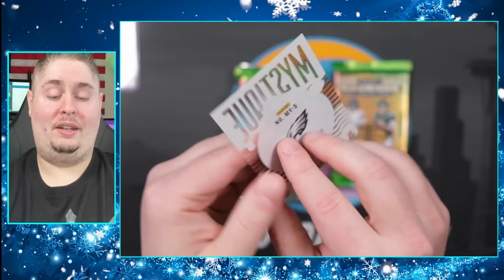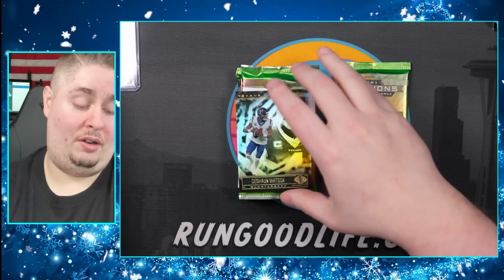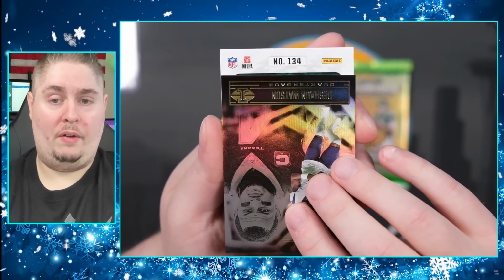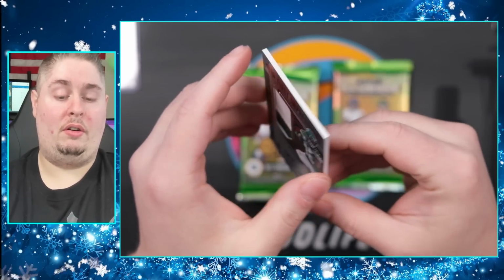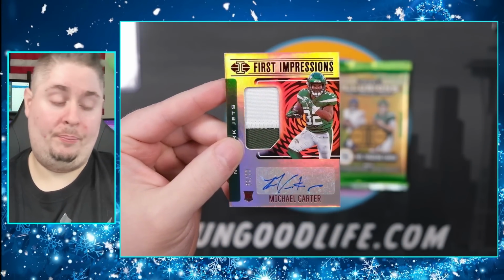Mystique of Devonta Smith. I like that white right there. That's a great looking card. And this has to be a jersey auto. Or this is a very thick auto. Number 134 in the set. First impressions, that's going to be Michael Carter. And that is going to be an RPA to 99. So a good one to get right there.